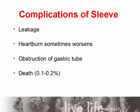The complications that we worry about after sleeve are on this slide. The most common one is the issue of staple line leakage, and even though it's the most common, it doesn't happen very often at all. We see this typically in about 1 to 2% of patients.